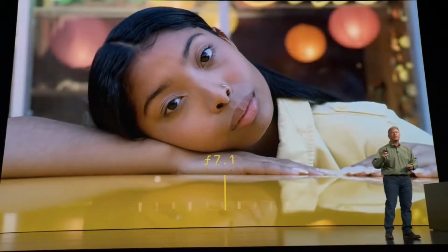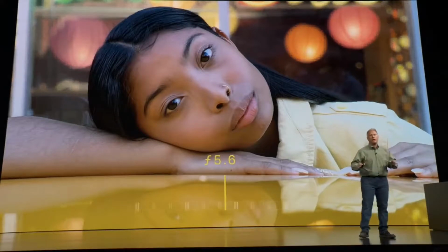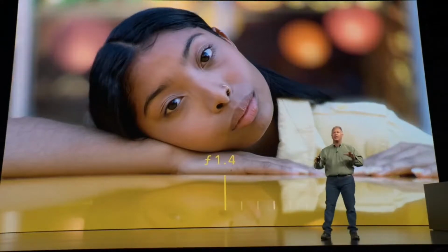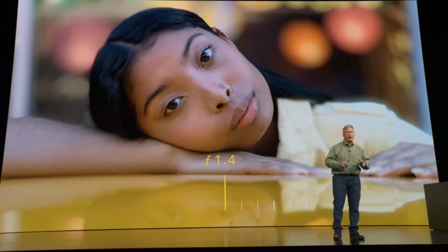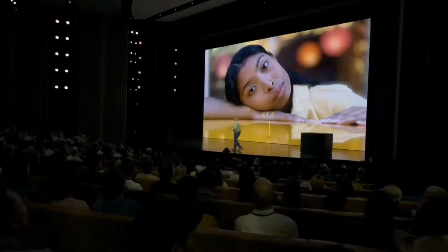You can create depth in your portrait mode. It changes the depth of field of your photo. This is done after you've taken it. This has not been possible in photography of any kind of camera. This is something that iPhone can now do with the power of the A12 Bionic chip. Let me show you one more example.